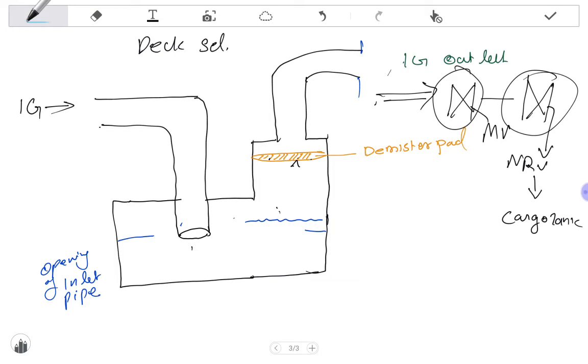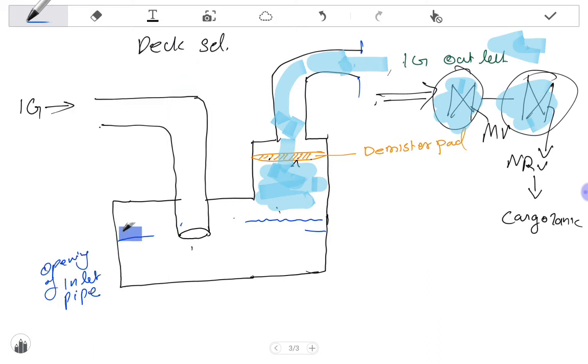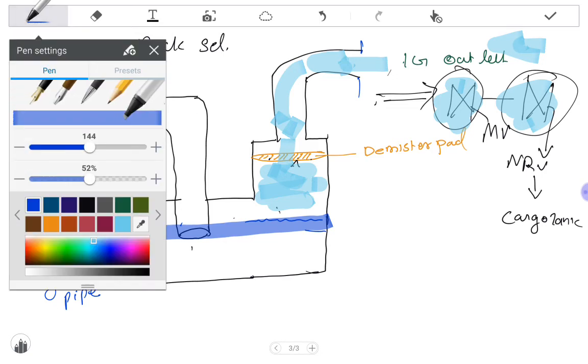Another important thing is, when the inert gas system stops working in a wet type of system, as soon as the gas flowing through this system stops, the water will return to the normal level, submerging the opening of the pipe. So when the gas comes back from the cargo tank, these gases apply pressure on the surface of the liquid, and the water will be pushed inside the pipeline.